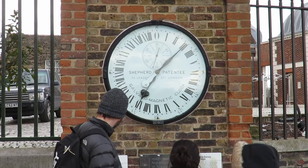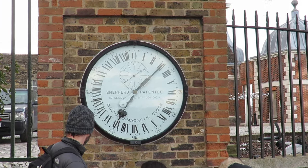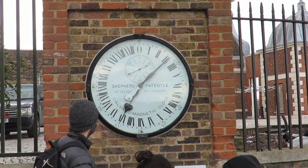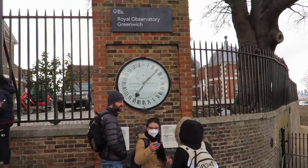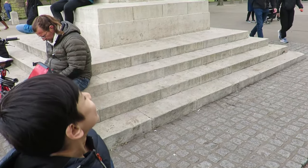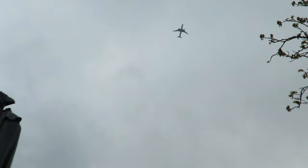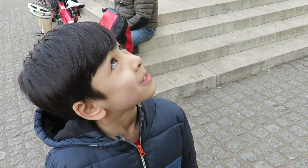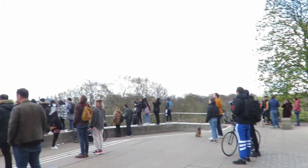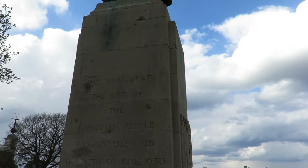Okay, guys, look at this interesting clock. It's already about 3 o'clock. No, wait. It's about 4. Wow, look. Hey, we learned about that. Remember, we learned about the Concorde. We learned about a lot of planes. Wow. And this is like a statue. Here. Oh, I can't see.